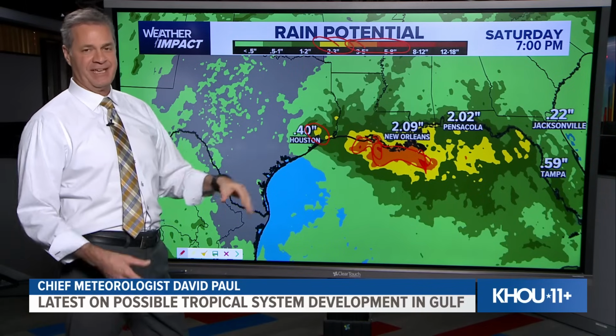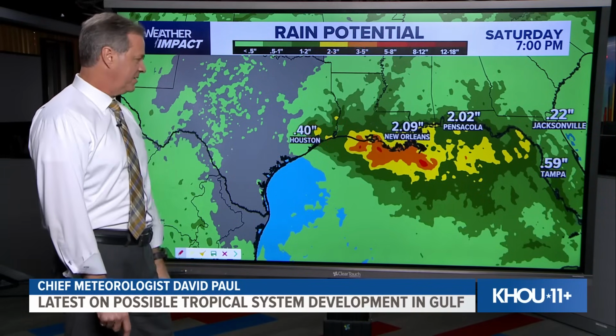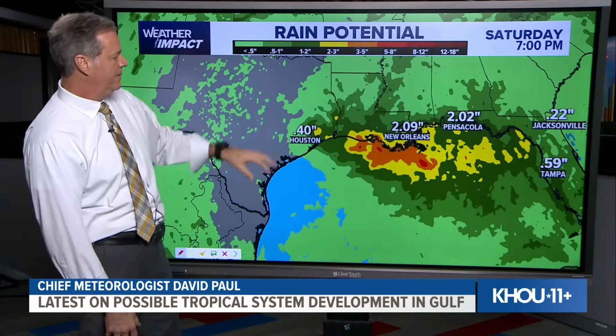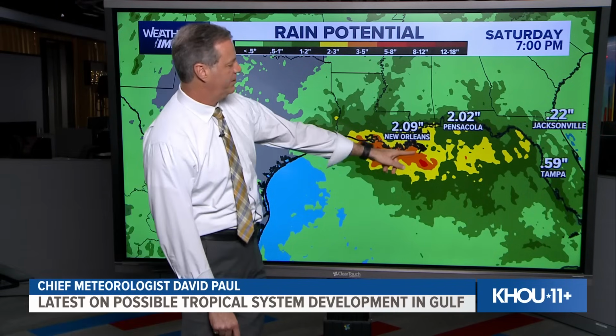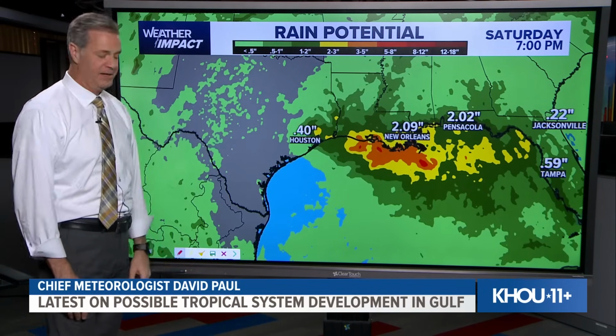So it looks like we're going to get at least some rain out of this Friday, Saturday, but it just remains to be seen exactly how much, by how close this gets into Houston, Galveston. If it turns north closer to Louisiana and stays further away from us, we would get less rain in that scenario.